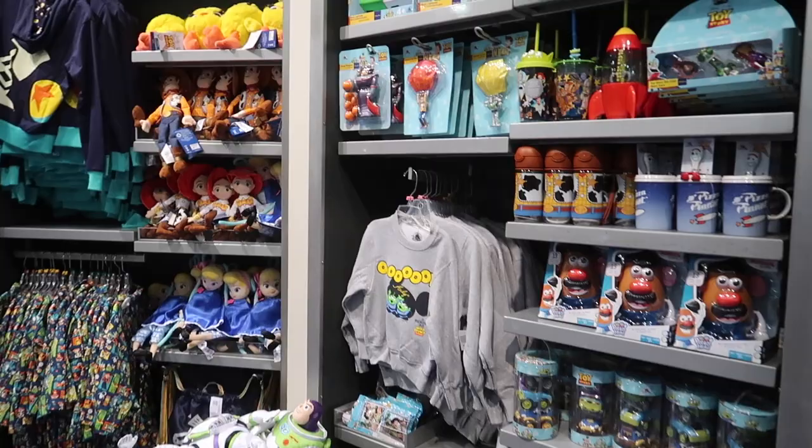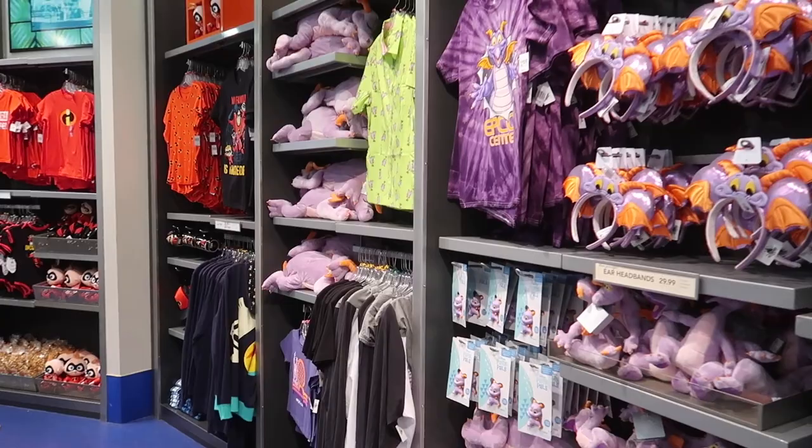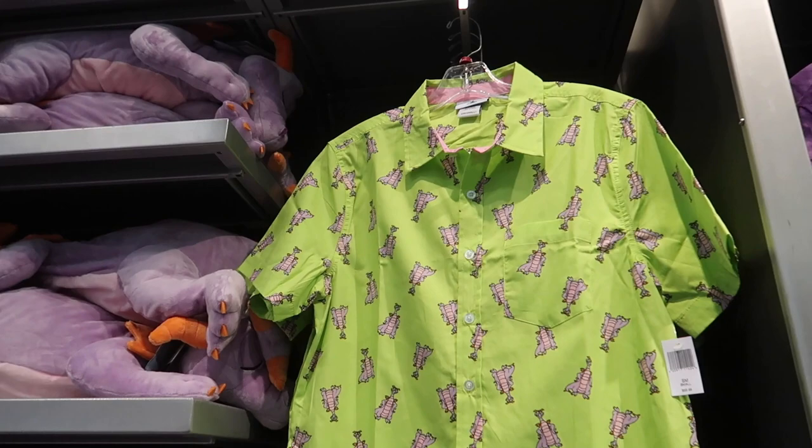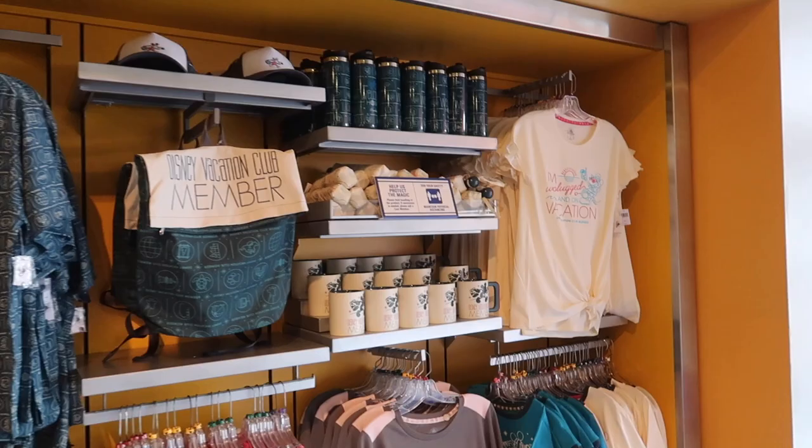So it looks like in addition to Figment merchandise, they also have some Pixar merch as well. But this is like the place to come for Figment stuff. I have that, my little Figment. Oh, Lee. That's amazing. We need to get Lee one of these. He would rock that. They also have a small selection of DVC merchandise.